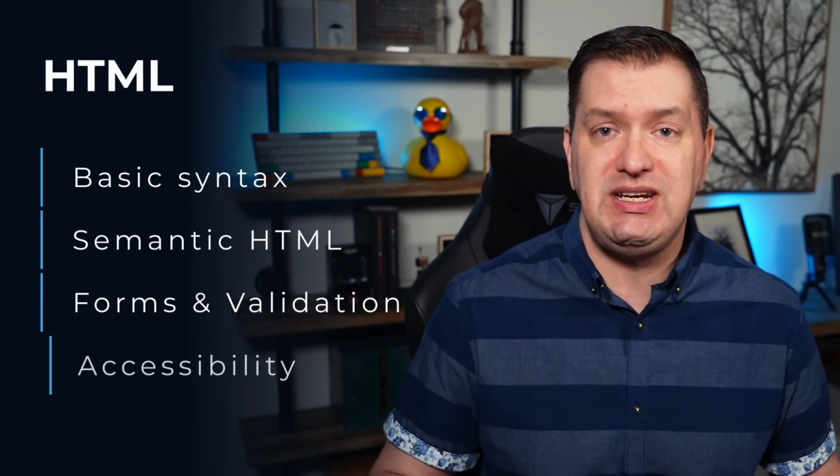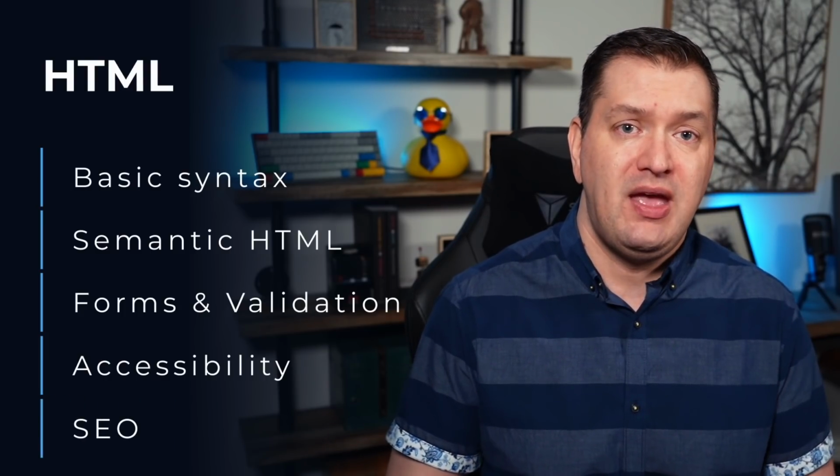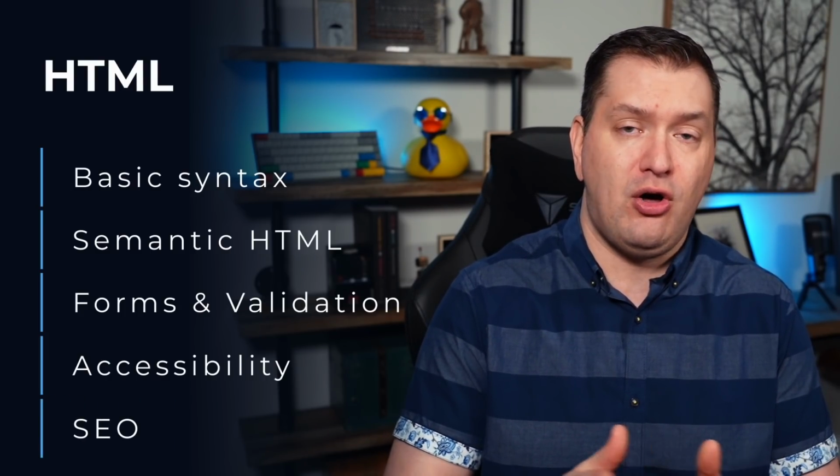So the first thing to learn is HTML. Every web page uses HTML. It's the main building block for the web. HTML provides the structure of a website, but it's actually not a programming language, it's a markup language. You'll need to learn the basic syntax, semantic HTML, forms and validation, accessibility, SEO, and best practices. I have a bunch of resources for you to learn all of that.